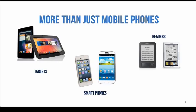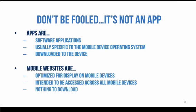There's tablets, there's the smartphones, there's the readers that now have internet access. There's just lots and lots of options. And what you want to do is you want to make sure that you have a website that is compatible for these different devices so that no matter what people are using, they're able to access the information that they need and take the actions that they want to take on your mobile site.